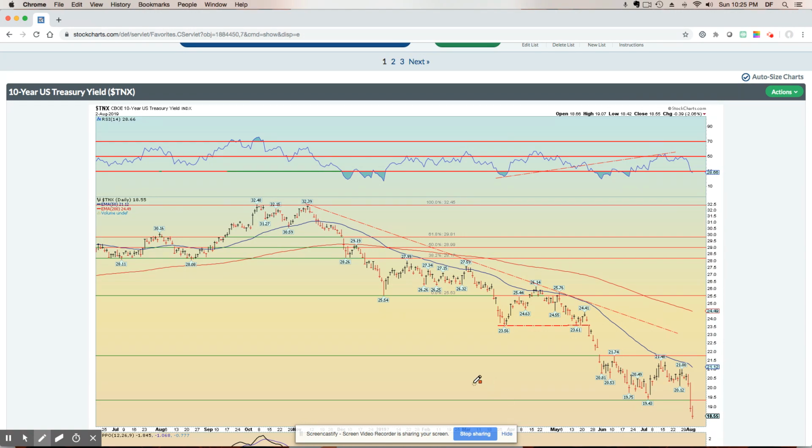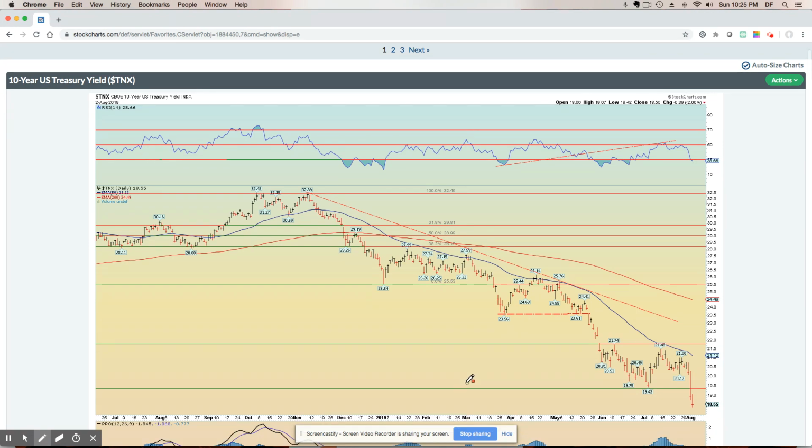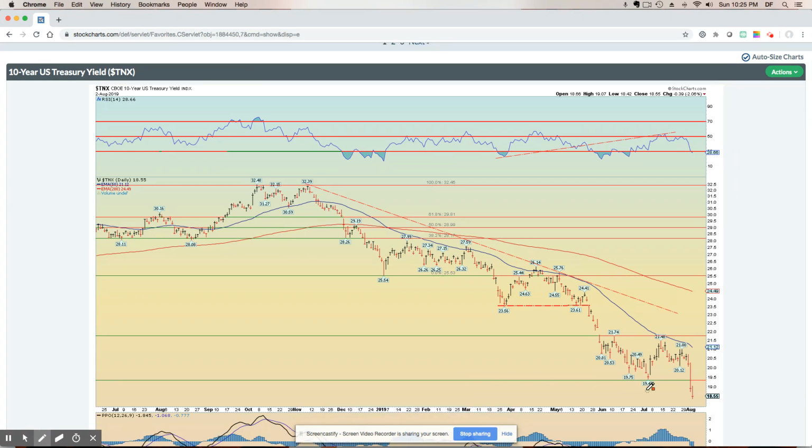So we'll start with the 10-year US Treasury as indicated by the TNX, and as you see here, these numbers indicate the yield right now. So we closed the week at 1.855 in the yield, and we broke below this particular quote unquote uptrend in yield. And we closed the week below the 31 level of RSI, which is a very bearish indicator for yields.